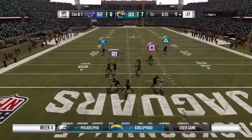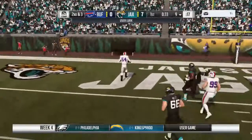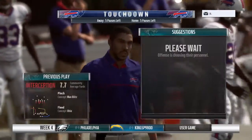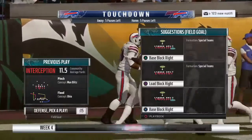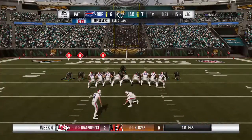To throw is Green. Looking to throw on second down. And he is going to score. It's a pick six and a Bills touchdown. Short throw, pick six right there.